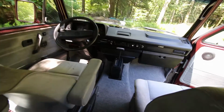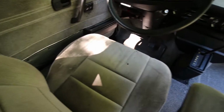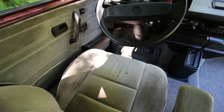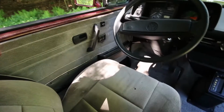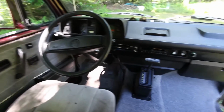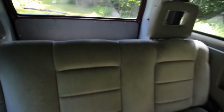And this is the cockpit. As you can see, the driver's seat is the only seat that is in an awful condition, and so is this panel. It's absolutely gross. Passenger seat on the front is not so much. Even the panel looks pretty good for a 25-year-old van.